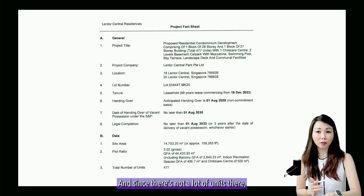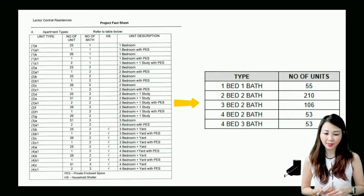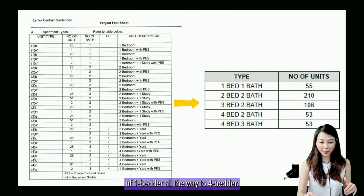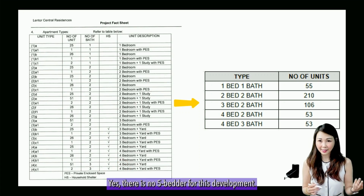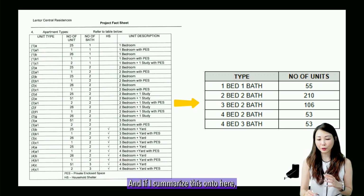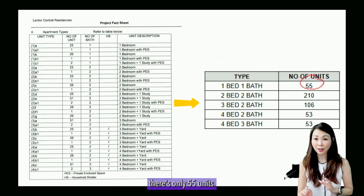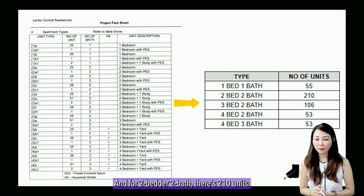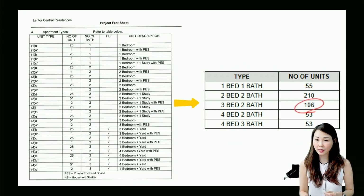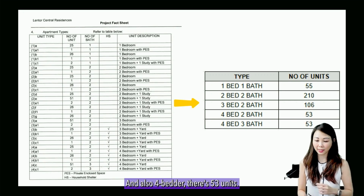And since there's not a lot of units there, what are the types that are available for these projects? From here, you can notice that there are actually a good well spread of 1-bedder all the way to 4-bedder. Yes, there is no 5-bedder for this development. And if I summarize this onto here, you will realize for 1-bedder and 1 bath, there's only 55 units. And for 2-bedder, 2 bath, there's 210 units. 3-bedder, 2 bath, there's 106 units. 4-bedder, 2 bath, there's 53 units. And also 4-bedder, 3 bath, there's 53 units.